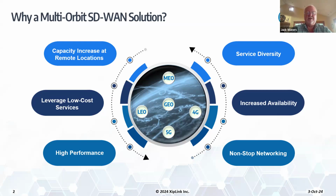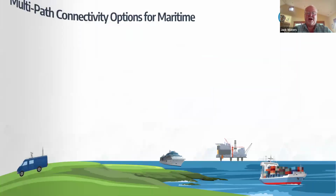We're going to take that one step further and allow multiple connections to either MEO, GEOs and cellular data all at the same time, as opposed to switching. And that will allow nonstop communications. And that's absolutely necessary if you're accessing corporate cloud services and video conferencing and Teams meetings and so forth. And so that's a driver.